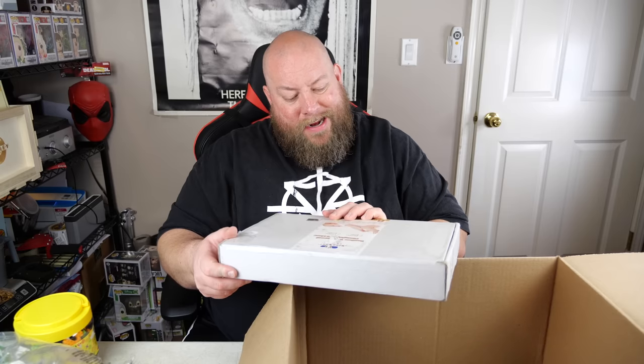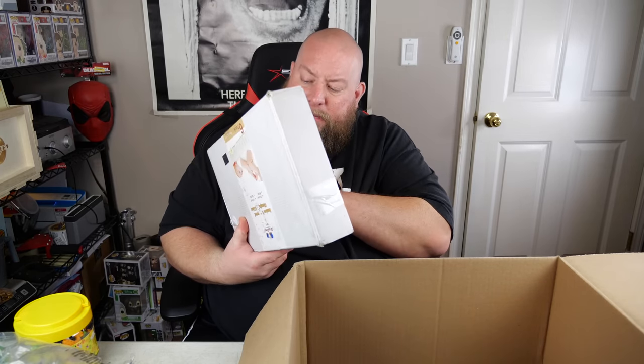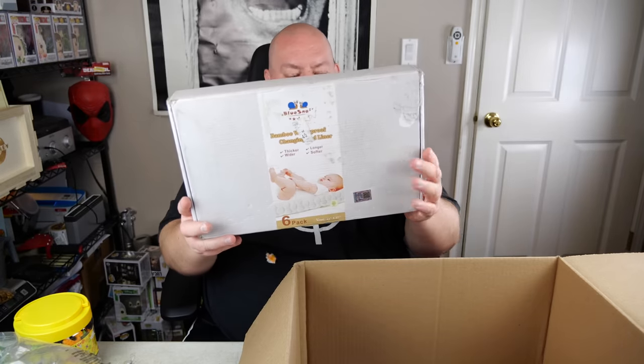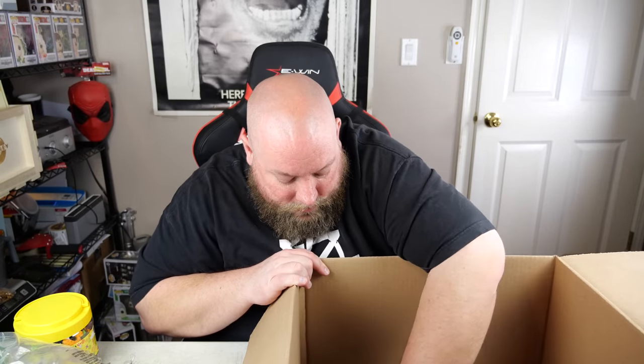Bamboo waterproof changing pad liner. 6-pack. It's been retaped. So it's just a changing pad liner for babies. A lot of the baby stuff, I've been donating to friends of mine who have the youngins, because I've been having trouble trying to sell baby stuff. So I've actually been donating a lot of it and giving it away to friends of mine who actually need the baby stuff. So I might actually end up giving that away. Ooh, what's this?